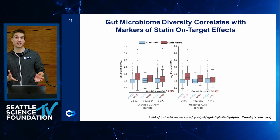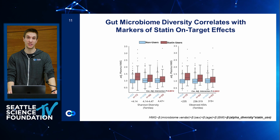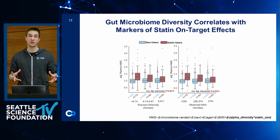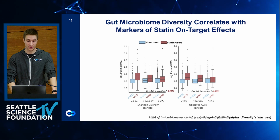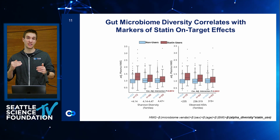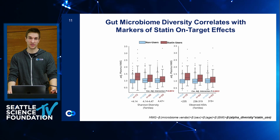And then we started asking the questions we were really interested in: does your gut microbiome composition when you're on statins correspond to how well you respond to statins? We did this through an interaction analysis framework. In this case, we modeled HMG, this marker of statin effectiveness, and we included an alpha diversity by statin interaction term. Mainly, we wanted to see associations between gut microbiome and markers of effectiveness that are only present among statin users. What you see here are two different alpha diversity measures, Shannon diversity on the left and observed ASVs, or the number of species present in your gut ecosystem. As you can see, as the gut microbiome becomes more diverse, the increase in plasma HMG in statin users relative to non-users decreases. So people with very diverse microbiomes tend to have lower HMG than people on statins who have very low diversity microbiomes, indicating there might be some involvement of the gut microbiome in how statins work on this target enzyme.